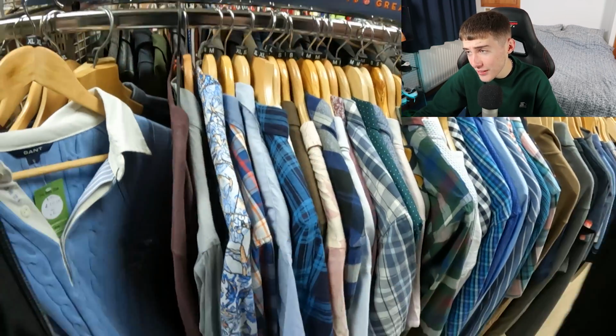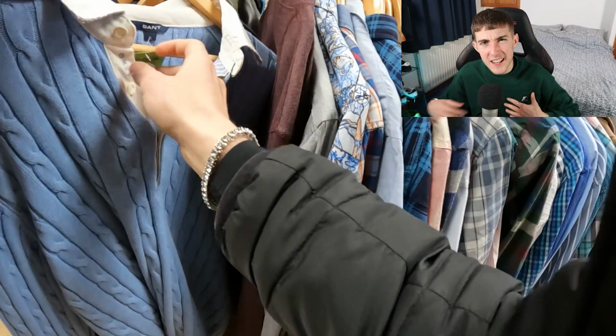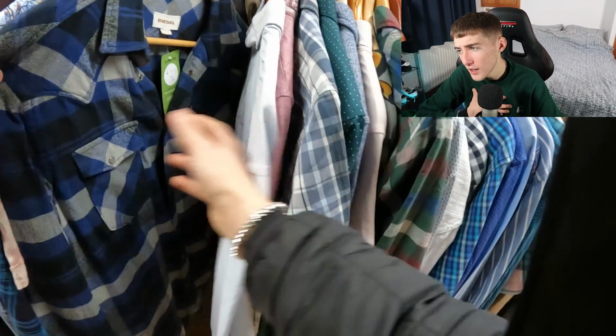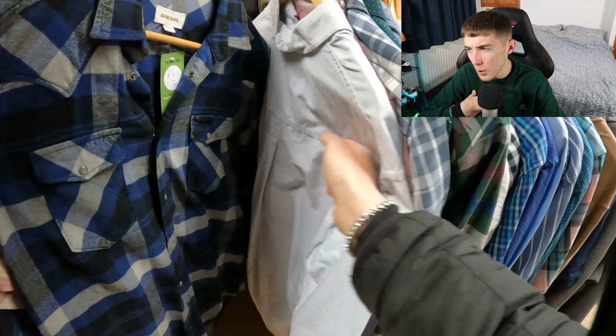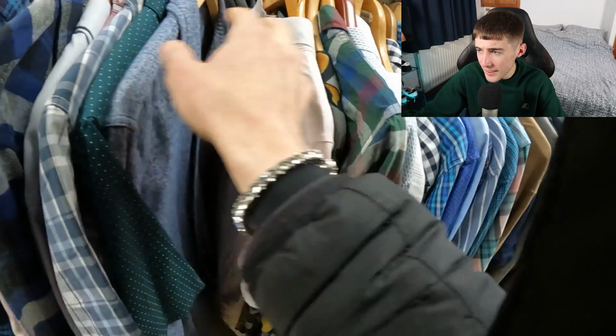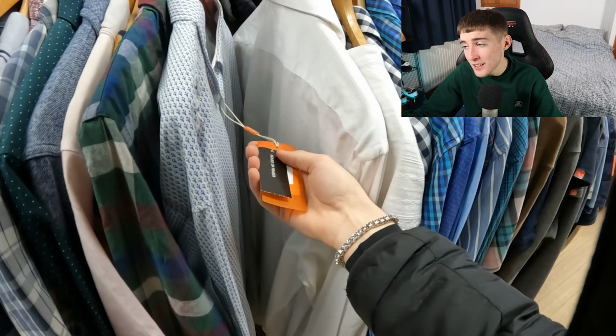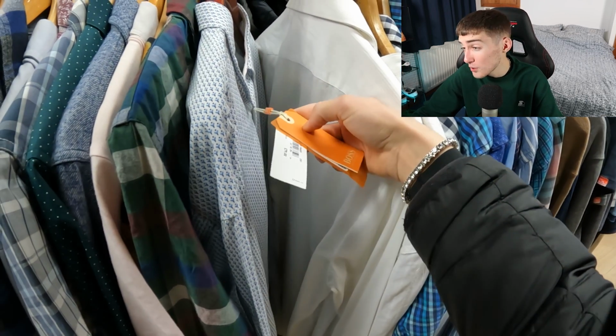It was brand new as well. It was £20, so I wasn't going to be picking it up, but I found it interesting that it was that knitted material. I come across this Diesel overshirt as well in a really nice blue and white. It was quite a thick one, but I just weren't really feeling it. Come across a Timberland shirt as well, which was quite nice, but it was just too expensive once again. Come across another new item in this Hugo Boss shirt, which was also really nice.